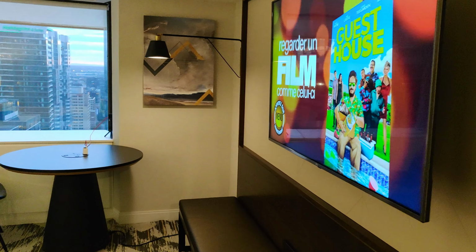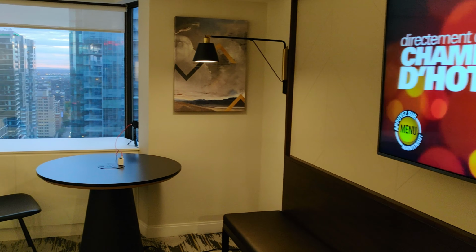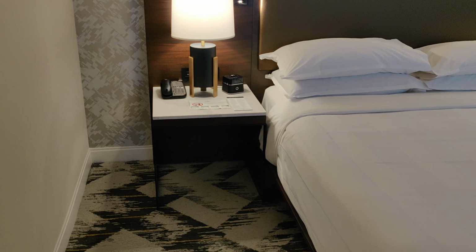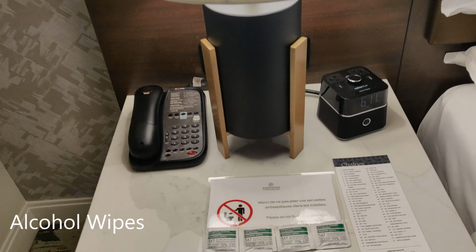The TV in this room is 4K and decently high quality, but programming is much limited. The bed is comfortable, just as expected. The table in this room is, shall I say, a weird design that doesn't belong in this room.